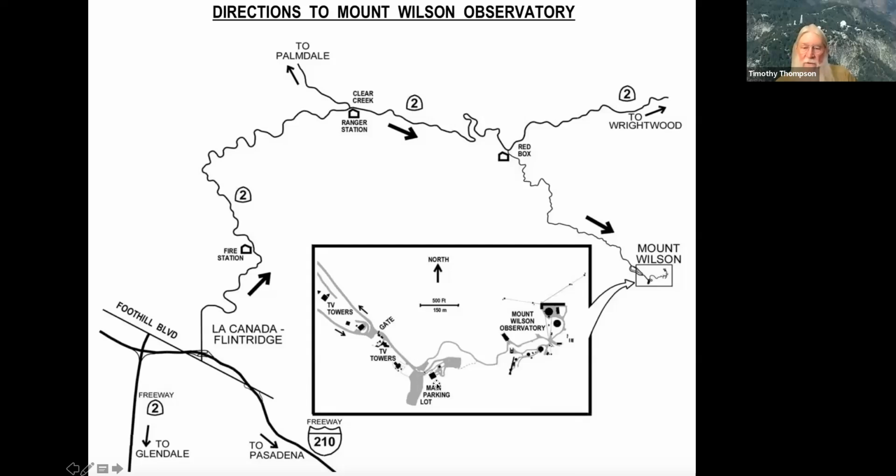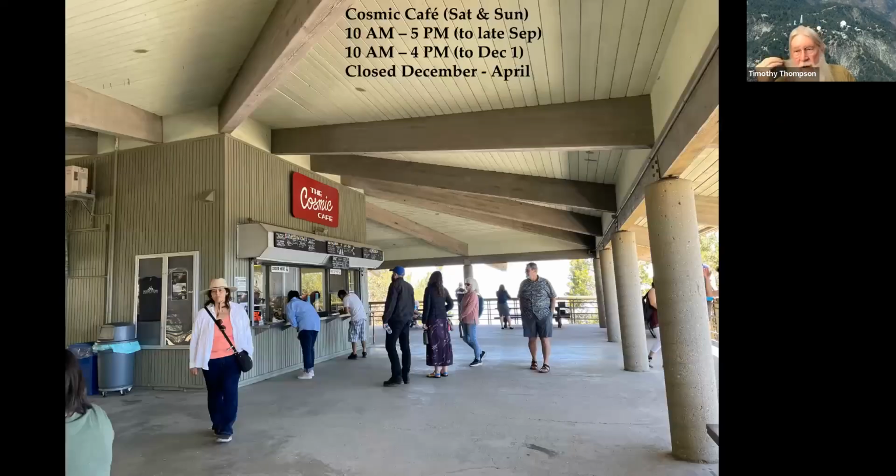So perched above the main parking lot, this black square right there, hopefully you can see my cursor arrow, there's a black square right above the main parking lot. That is the Cosmic Cafe. It's a sandwich shop, has hot dogs, coffee, drinks, some pastries. And so you can stop by and have a snack. It's actually a pretty popular place for bicycle riders. On good weather on a weekend, especially, you can see a lot of bicycles riding up the Angeles Crest Highway.